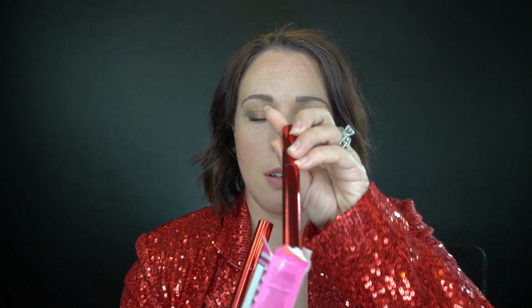Okay, before I go any farther, I'm going to put my Camille back in its box because I have a feeling I'm going to get these mixed up. The colors should be different enough that it's easy to tell, but don't you want to be able to go to your drawer and know which one you're picking up, or your vanity and know which one you're picking up, rather than having to open them all? Okay.